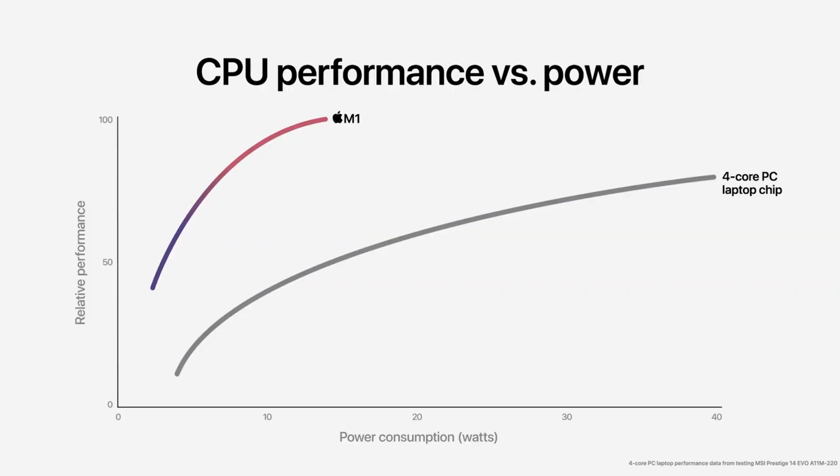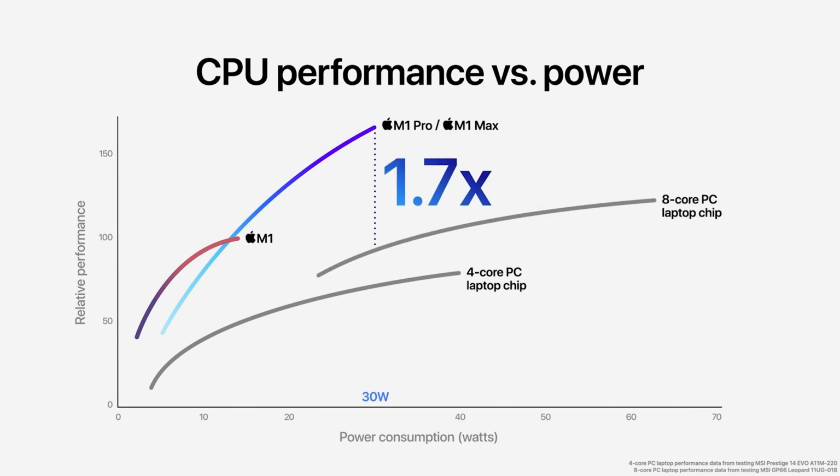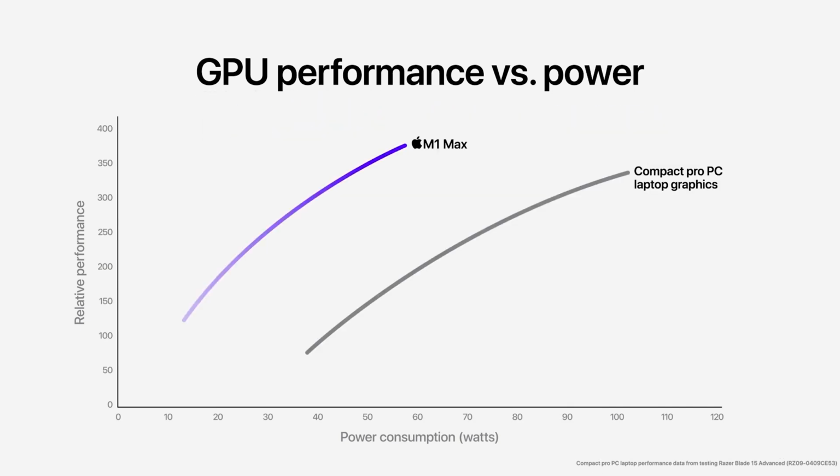So they showed some graphics with the performances, and they also mentioned in the little writing down below some Windows PCs for the comparison that they did, and you can see that they are way more performant. So I don't know, those are just graphics, so we should see it when they come out, of course, but I don't think they will be disappointing.